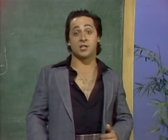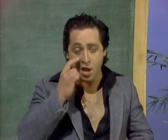Anyway, when you're communicating with the eyes, remember never bring the finger up to the eye like this. This means malocchio, evil eye. It brings lots of trouble, this one. So remember, don't bring the finger like this. It brings trouble. Do this.